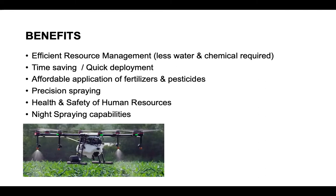And I know Aboubacar will also speak to that and speak specifically to the different types of crops and how they've been able to successfully help farmers and companies that they serve to reduce their overall costs. The other benefits include time saving and quick deployment. For us, the real benefit we've seen for some of the clients and the farmers that we work with every day is just the sheer amount of time they can save, right?